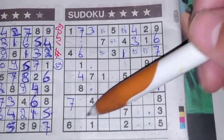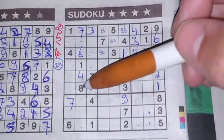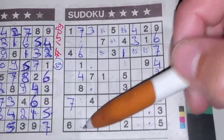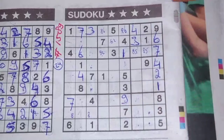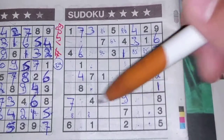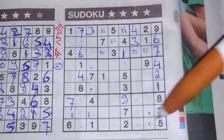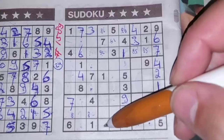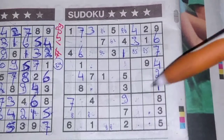We have here 5 missing numbers. One of the missing numbers is an 8. We see an 8, so no 8 in these 3 boxes. So the 8 could be here or could be there. That means we have an 8 in this row and an 8 in one of those 2 boxes in the row below. So in the last row, those 2 boxes could be an 8. Here an 8 or there an 8.